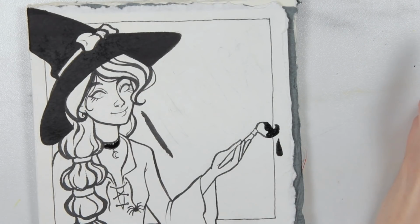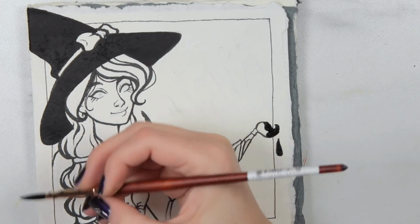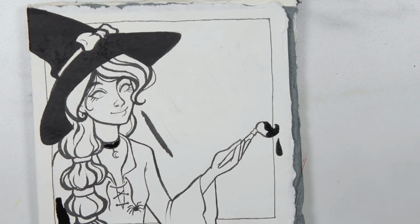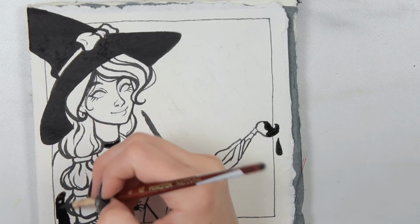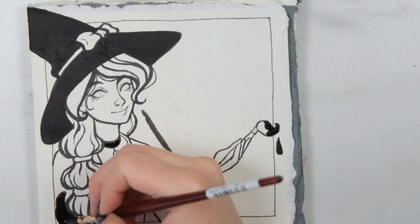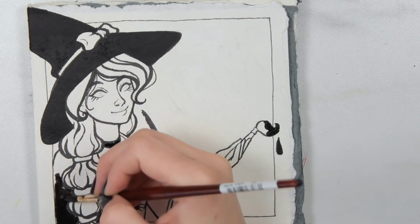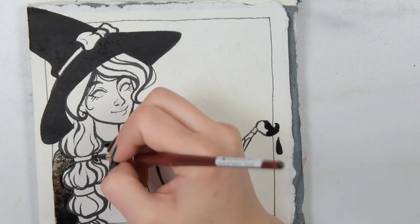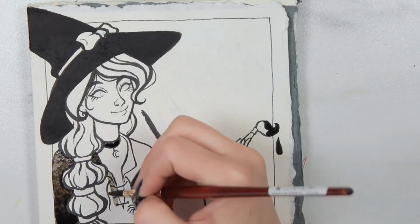I don't know if I added enough. I don't know. Let's see. Probably not. I can always add more ink. Hopefully that was enough. I'll start in a corner. It wasn't enough. Abort mission. Just kidding. Just add more water. So I watered down a little bit of the ink for her dress. And I think I'm going to use the white gel pen after to put some patterns on the dress as well.